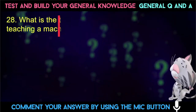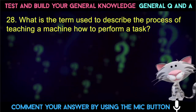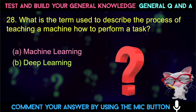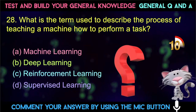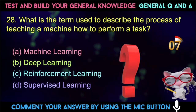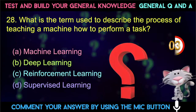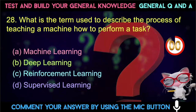What is the term used to describe the process of teaching a machine how to perform a task? Options are machine learning, deep learning, reinforcement learning, supervised learning. Answer is machine learning.